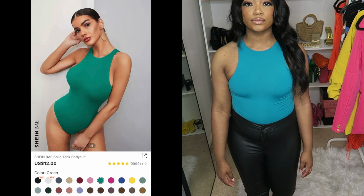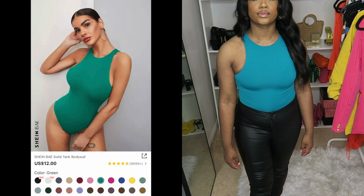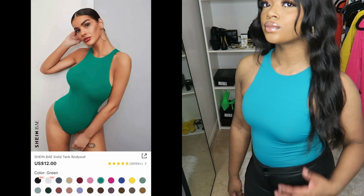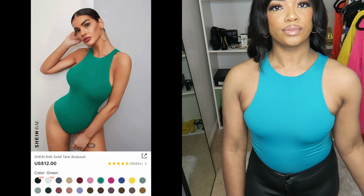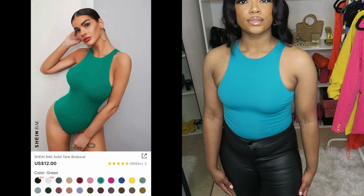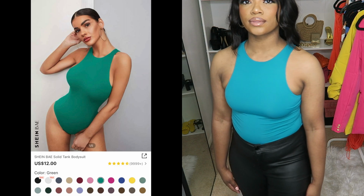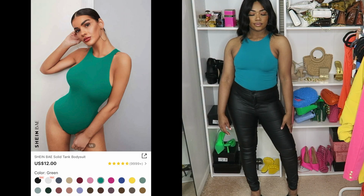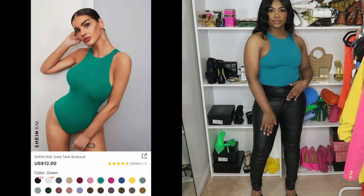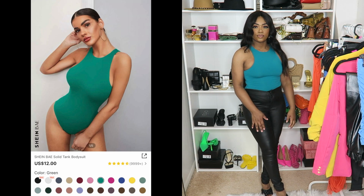Next up we have this green bodysuit, and I was hoping that this would be more of a rich green, but I'll take the darker slash teal green. I feel like this is really cute. I love that bodysuits, you can dress them up and down, and like I said, I absolutely love Shein's bodysuits, y'all.